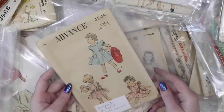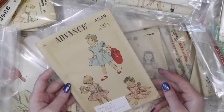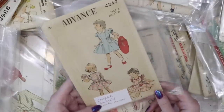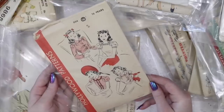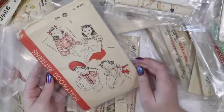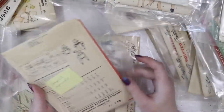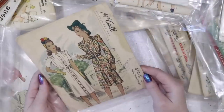This one is marked as complete. It's in very nice condition, envelope-wise at least, an advanced pattern for a size 2. And I love the heart-shaped pockets with little ruffles around it. It's darling. And they described it as complete, undated, and that it looks unused. Here we have a Hollywood pattern for a 10-year-old, and again it has a really cute little heart pocket, lots of little ruffles, a few different color options as well as a placket option. You can make it with long sleeves or puff sleeves, and they are adorable, and this is listed as being complete and unprinted.